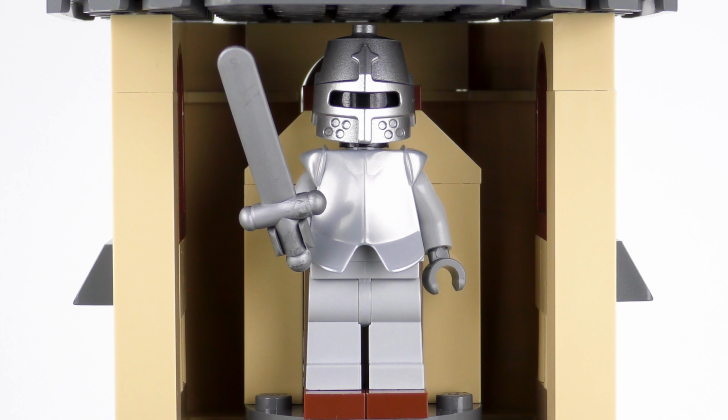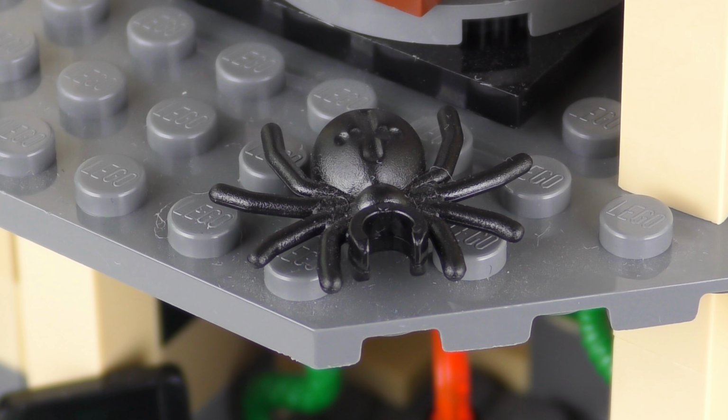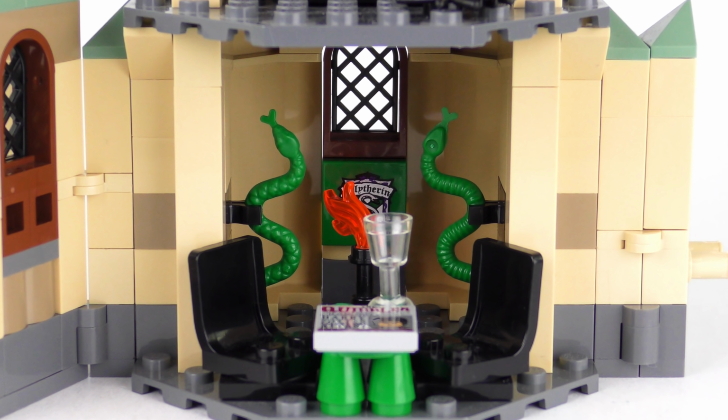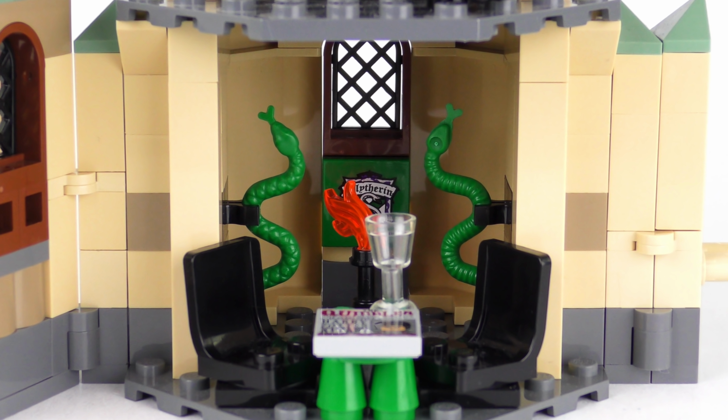The knight is an absolutely fantastic minifigure, but we'll take a look at him later when we take a look at the other minifigures. Further hinting that this room may be based on Harry Potter and the Chamber of Secrets, we have a spider. Finally we come to the lowest level of the marble staircase tower, and clearly there's no marble staircase in sight. This room should be located in the dungeons.